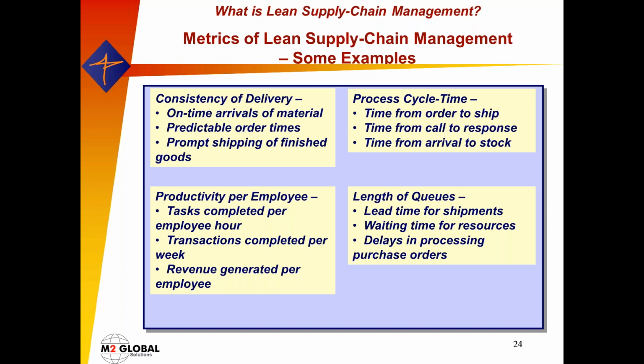We're talking about takt times. We use takt times within the factory, or are you using takt times within your office space? The number of transactions per week. If you have very standardized work and repeatable tasks, you can actually use this to identify staffing levels. Revenue generated per employee is another key metric you can look at.